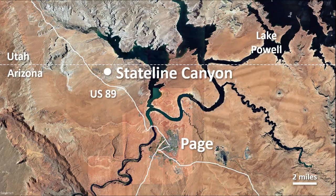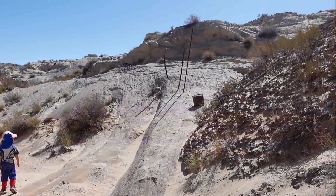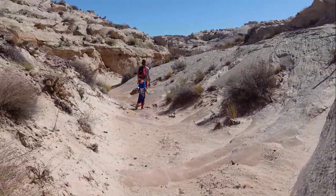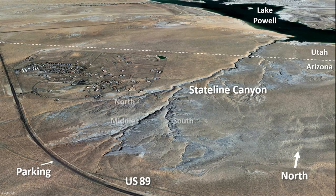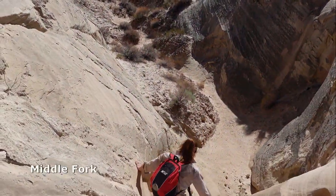Park your car beside Highway 89, then head east cross-country. Little barbed wire fence and some sort of cooking pot there. Barbed wire fence keeping us in, making sure we don't rim walk. There are three upper forks. We descended the middle fork, but it turns out the south fork is higher quality. We've reached the Navajo, just a couple of minutes from the road.